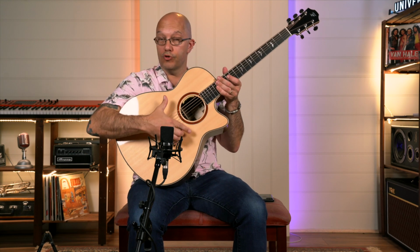So here we have an Orange Series Grand Auditorium with AAA grade spruce and black walnut back and sides. They also offer the orange with Indian Rosewood back and sides. And like all other manufacturers, Furch grade their timber and they use the more resonant and higher quality and prettier timber on their more expensive instruments. You do get a better result.